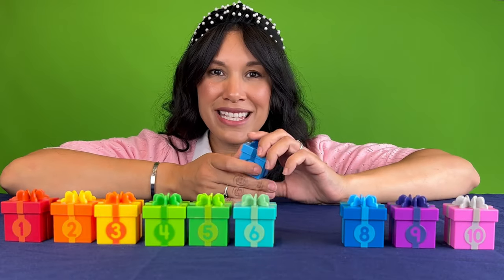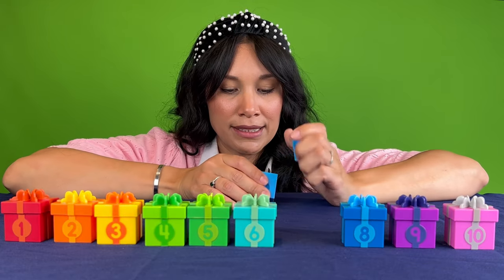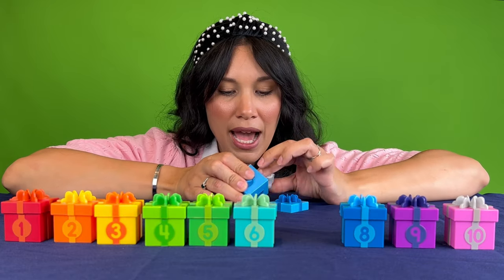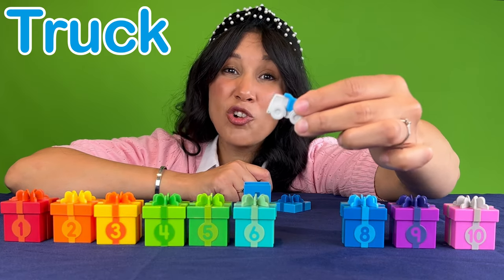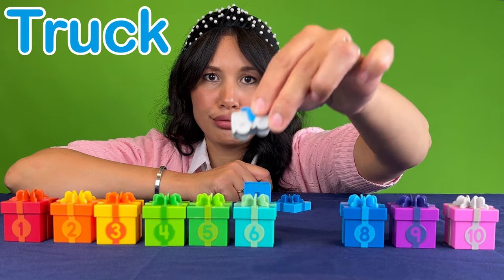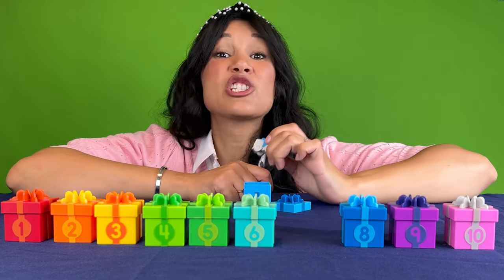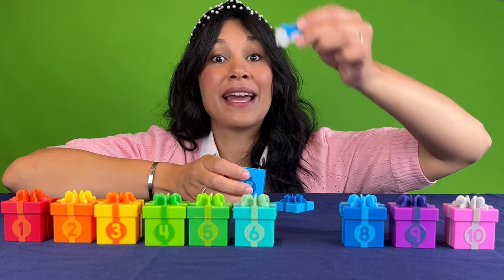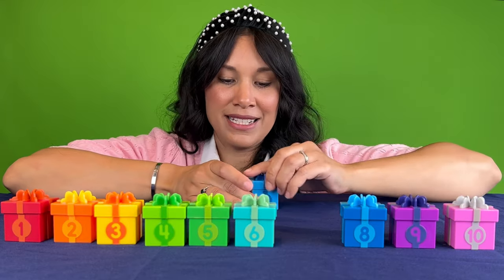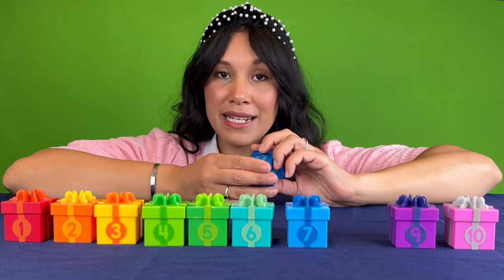I wonder what's inside the present number 7. Wow. Here we have a blue truck. This is a blue truck. Okay, we'll put the truck back inside the box. Okay, present number 8.